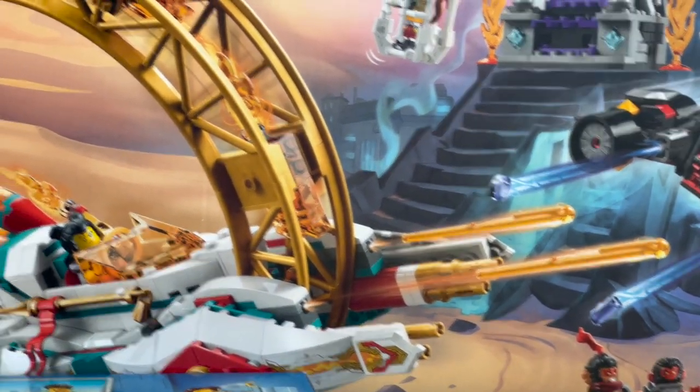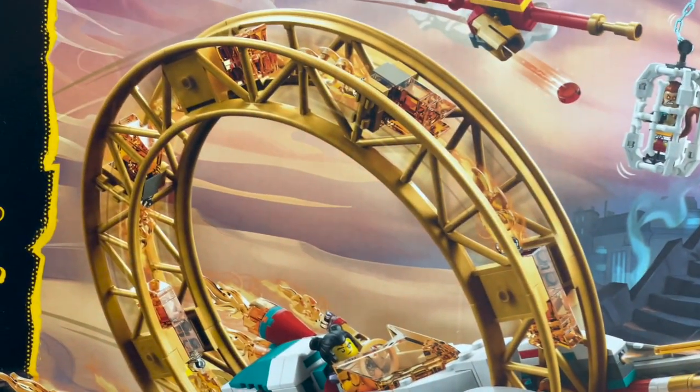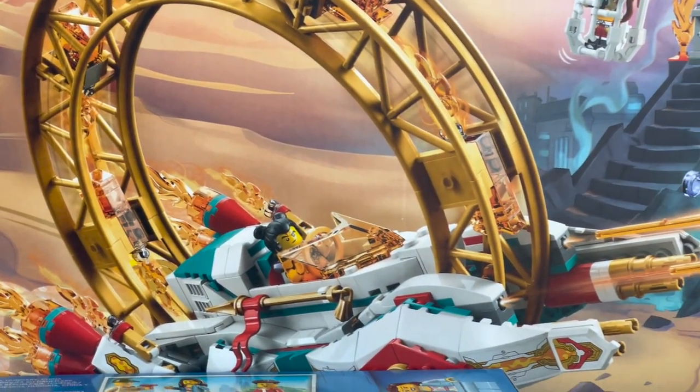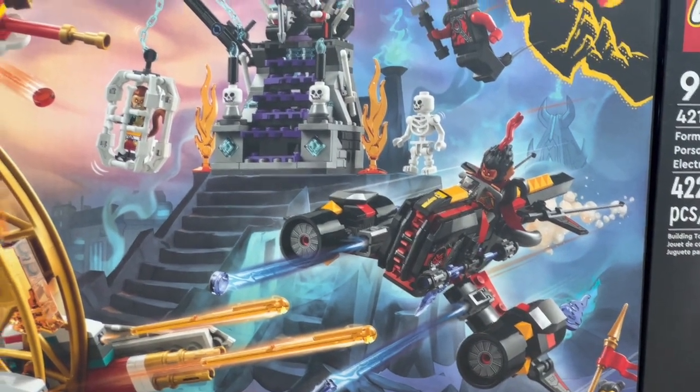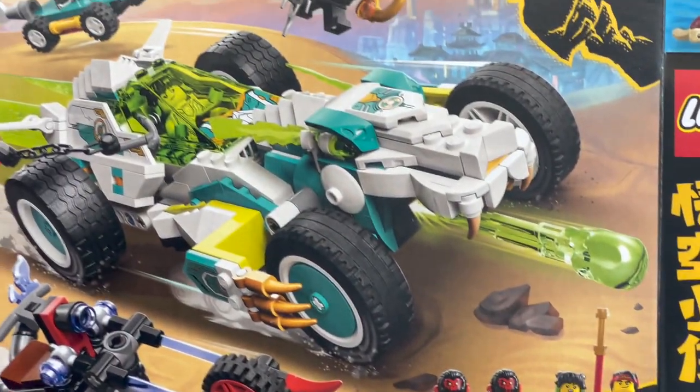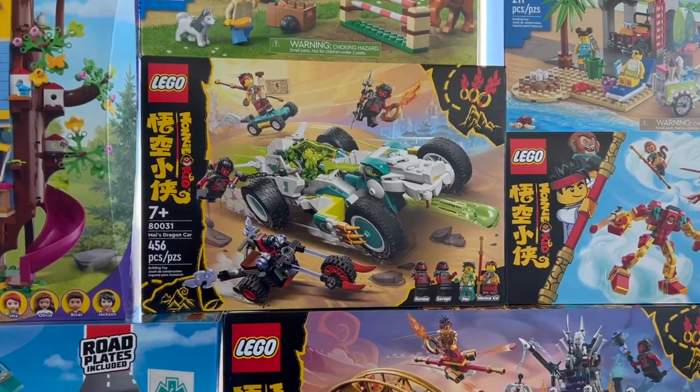I will say the focus of the set is a little scattered though. I don't think we needed a Bone Demon Throne as well as an enemy vehicle alongside it. I probably would have liked it if they made the set cheaper and just sold the fire wheel by itself, but that's fine. We also have the Maze Dragon Car set.